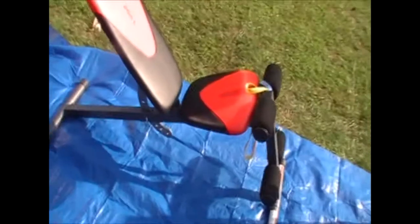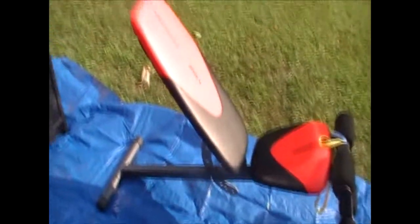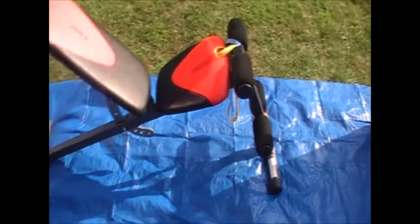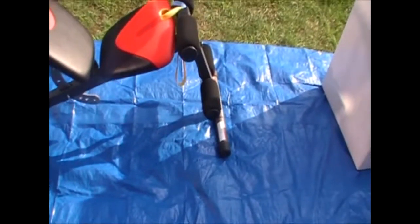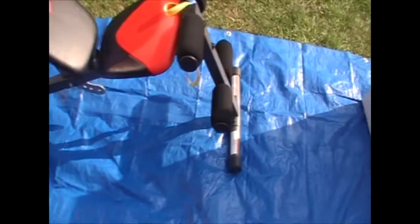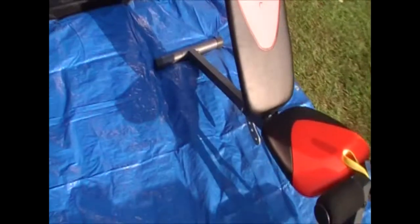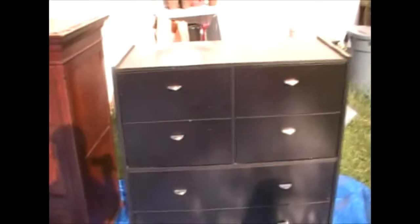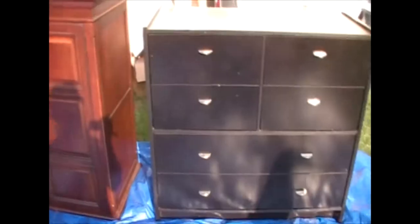The next item here is really kind of cool, actually. It's a Weider Pro bench, and we may actually have to call dibs on this one because this is practically brand new. It's an incline bench, or a decline bench. Next item is this really big, large dresser.